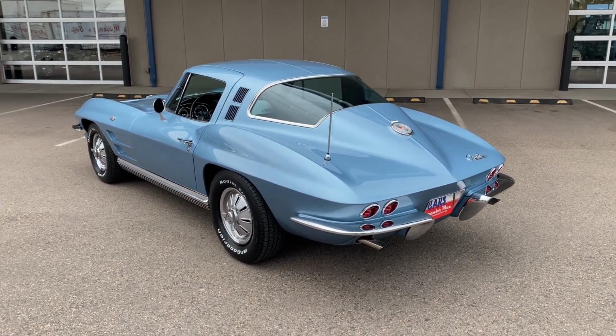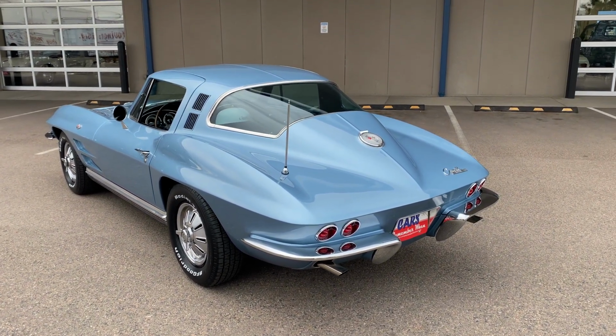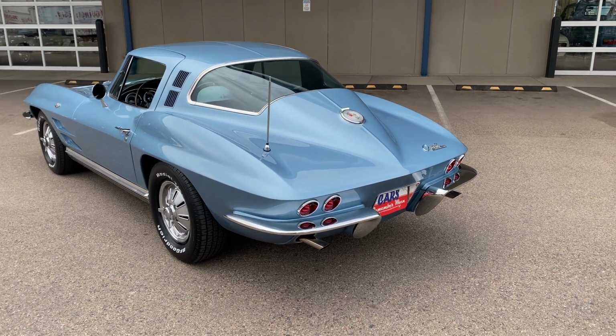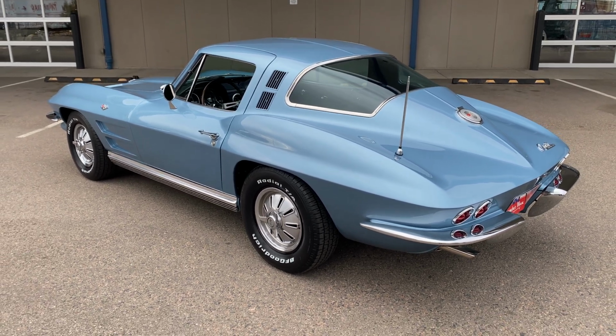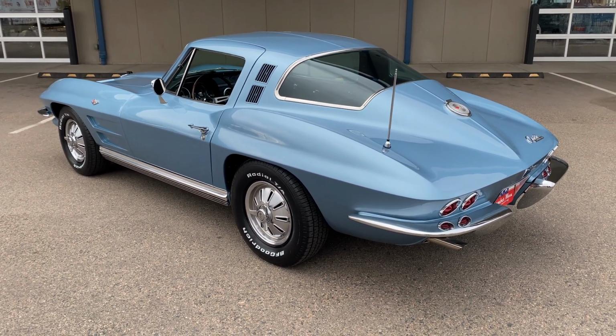Got a really cool car for you here. This is a 1964 Chevrolet Corvette C2 generation. And as you can see, it's the coupe body style. Really nice restoration that was done on this. It appears that it was a complete frame off restoration.